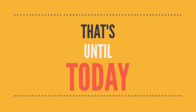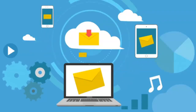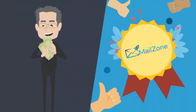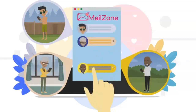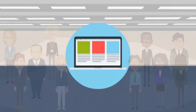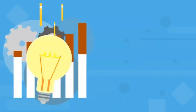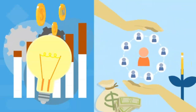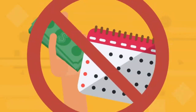That's until today. Meet MailZone, an email marketing platform that offers the best in both worlds, affordable yet reliable services. With MailZone, you can send unlimited emails, add unlimited contacts to your lists, run unlimited campaigns, build unlimited segments of your leads for better results, and the most advanced feature, you can generate unlimited leads using inbuilt lead generation features. All that without paying monthly fees.